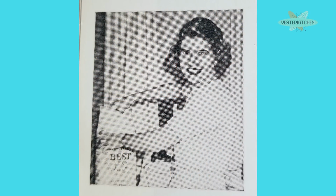Wasn't she beautiful? That is Mrs. K.E. Cooper, and she was so proud of her pie. As a matter of fact, her pie was considered revolutionary. Why? Because it was a no-bake pie, and that just really was brand new. But this is great. I actually made it for my husband, and it's very husband approved.